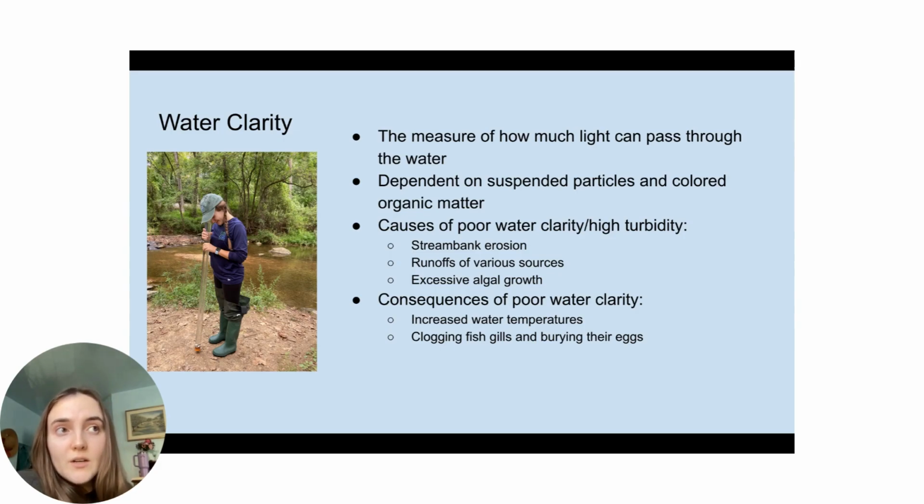Poor water clarity can cause water temperatures to increase because suspended particles absorb more heat, which leads to all the consequences I just mentioned, into eutrophication and lots of other problems. In addition, aquatic plants grow best with clear water because the sunlight can reach them better. Sediments in water can clog fish gills, can make it difficult for fish to see the environment and prey, and also bury and kill their eggs on the bottoms of the river.